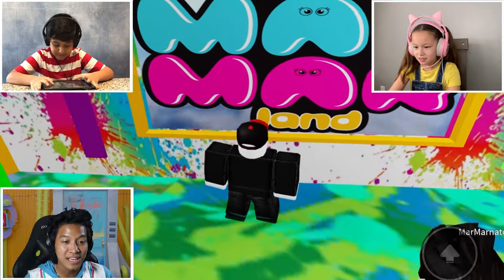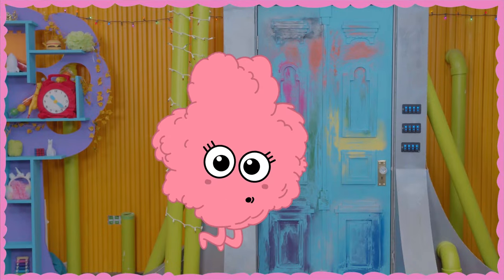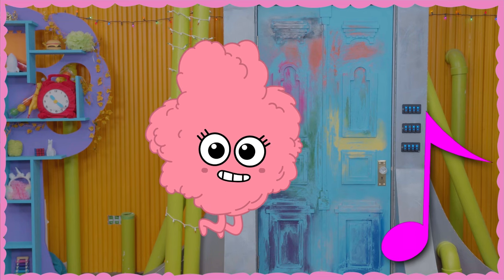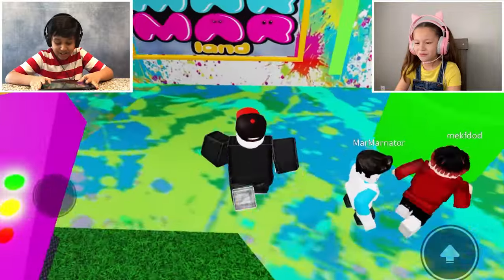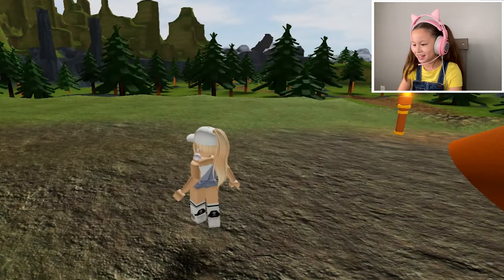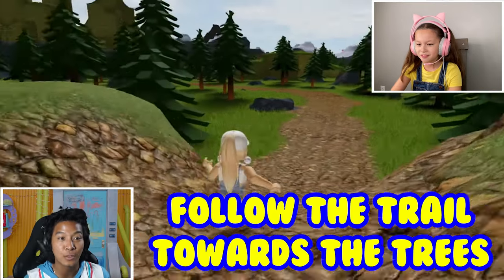All right, guys, who's next? I guess I'll go next. Hayden, you're looking for a musical note. Ayush, MarMar, I just sent you the directions. Okay. So Hayden, you're gonna start at the treehouse. Okay, I'm at the treehouse. Next, follow the trail towards the trees that start at the tiki torches.